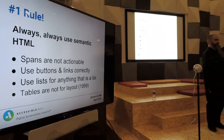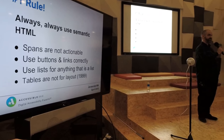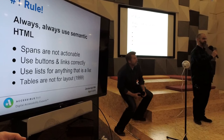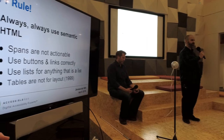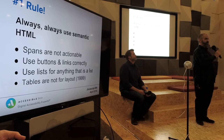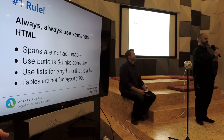It really is one of the biggest things we see: labels not being used properly, or just standard markup stuff that's not being followed. So don't fight it, just use HTML as it's intended. It's nature's way. So use lists for lists, and don't use tables for layout. I hopefully don't have to tell anybody that.